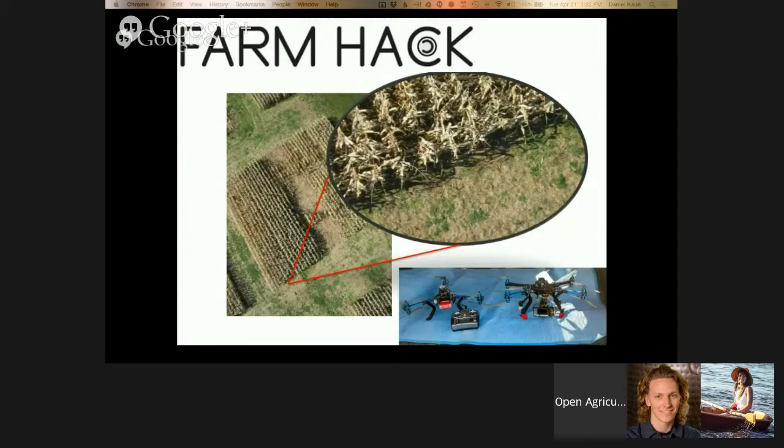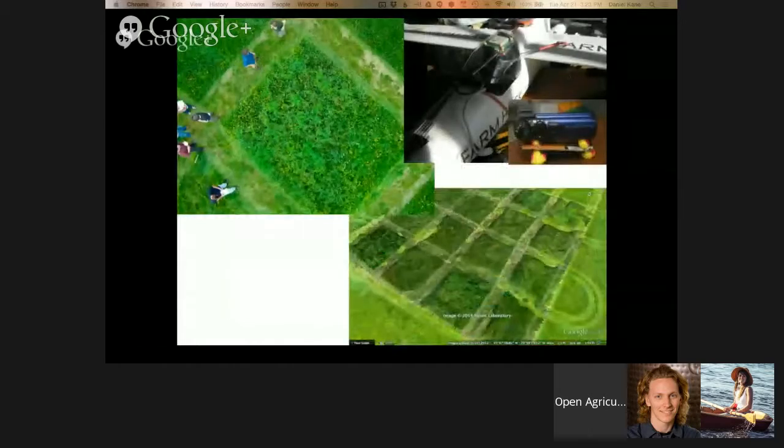And FarmHack has also informed a lot of the tools that we have available, making available much lower cost tools that enable us to observe farms in a totally different way. So low-cost imaging chips, for example, enable us to take very high-resolution images, and FarmOS is also a way to organize some of this new data that's being collected and put it in a meaningful context, not just for the farmer, but for researchers as well.